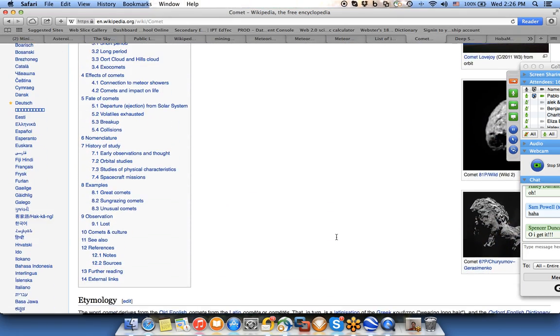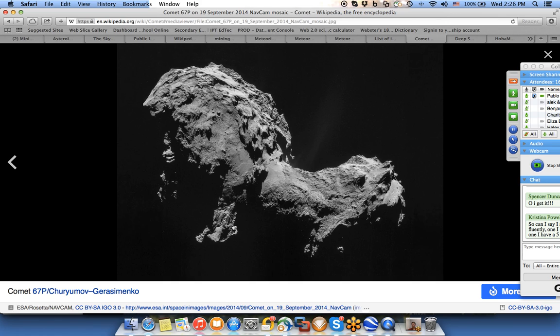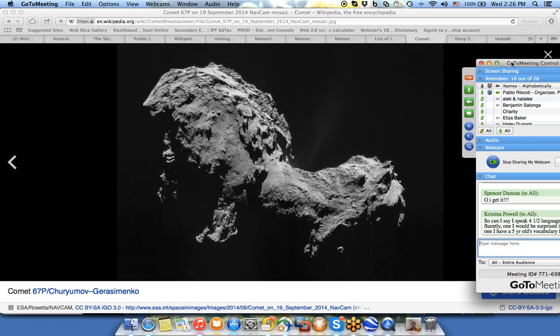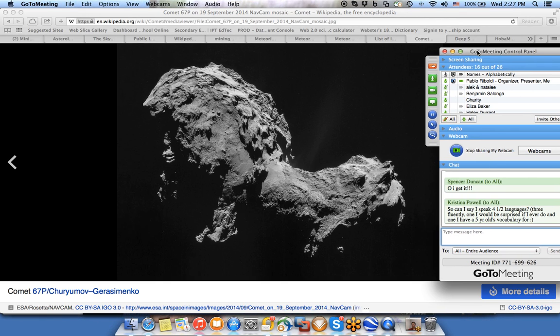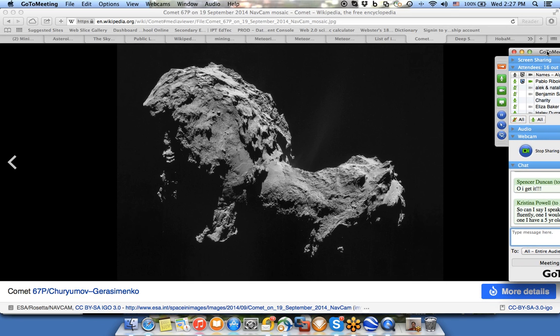I remember we have here some pictures of comets. This particular comet is one that is now getting closer to the sun, okay? Yeah, that's right. I'm trying to learn some Greek, and I tell you, it's very, very useful. All right. So this comet, 67P Churyumov-Gerasimenko. Usually the names are after the names of the people that discovered the comet. This is the comet that just a couple of weeks ago a probe landed on.